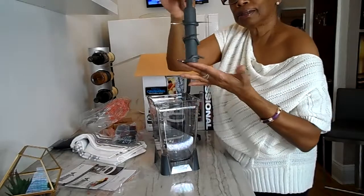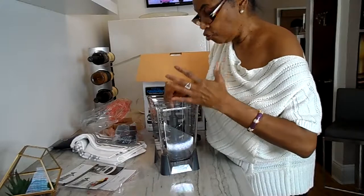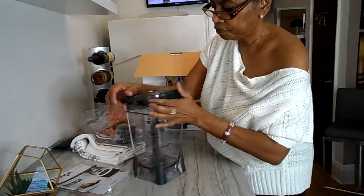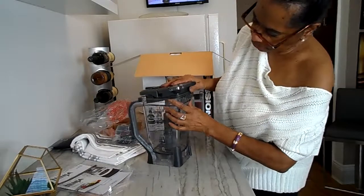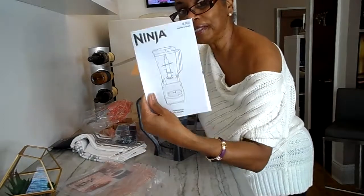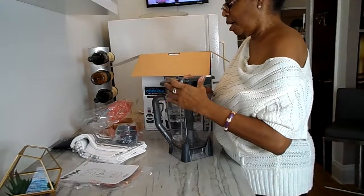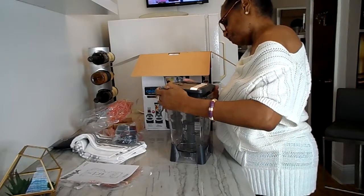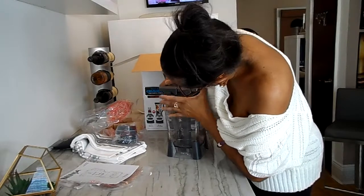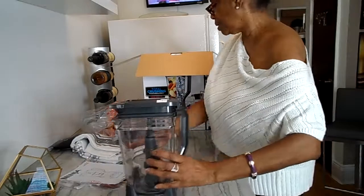So look, guys, look at those blades, 3 blades. So you can imagine the crushing that goes on with that. And then here's my top. Let's see, I think I'm putting it on wrong. That's why they give you this, so that you can read how to put things on properly. But I will do that when I'm off camera. Oh, I see, there it goes there. No, it doesn't go there either. Okay, I will fix that later.